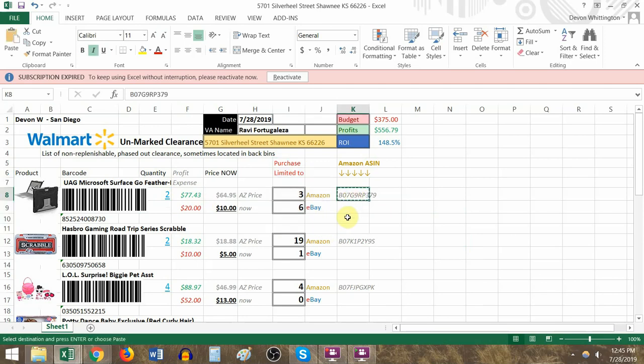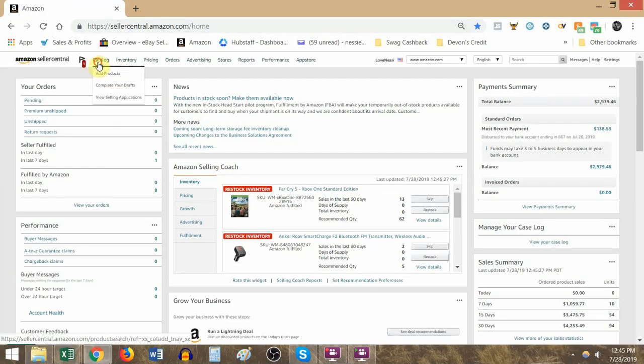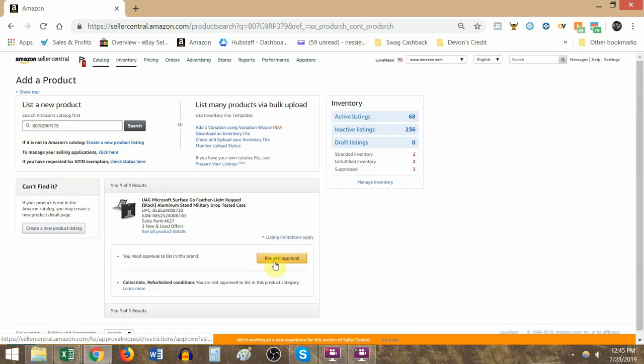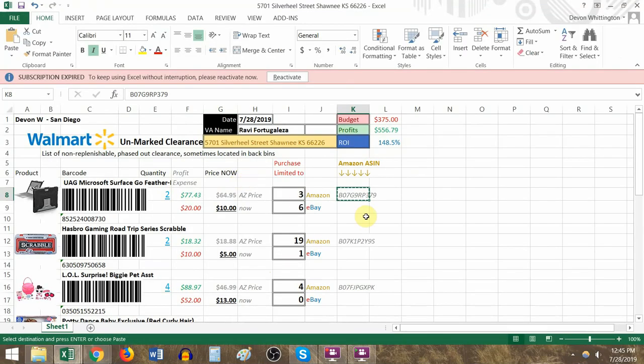If you're curious whether you're gated in that category or not, there's an Amazon ASIN number. You simply go into Amazon right here, copy and paste the ASIN number, and check listing limitations. Oh, I need approval to list that. Let's see if I can get approval. Nope, I can't. I need to submit documents.